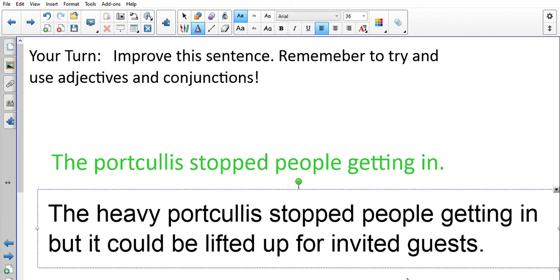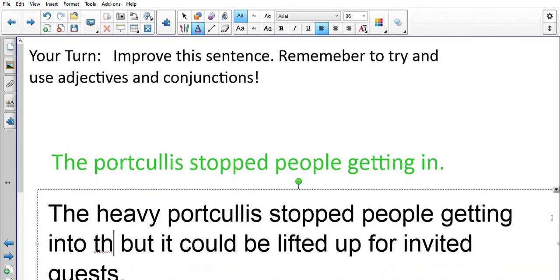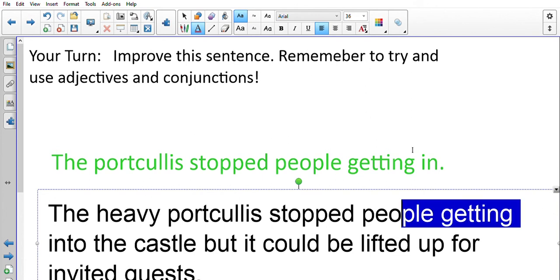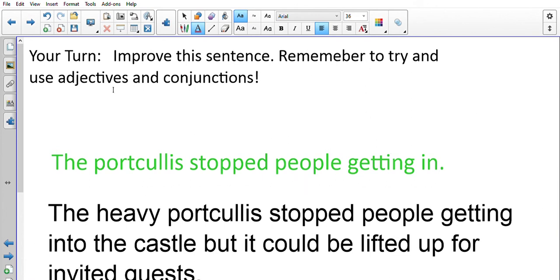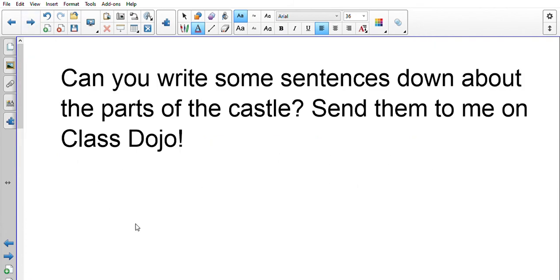Getting into where? Maybe I could add a bit more information for that, for getting into the castle. The heavy portcullis stopped people getting into the castle, but it could be lifted up for invited guests. That's a lot more information in that sentence. Can you write some sentences about the parts of a castle?